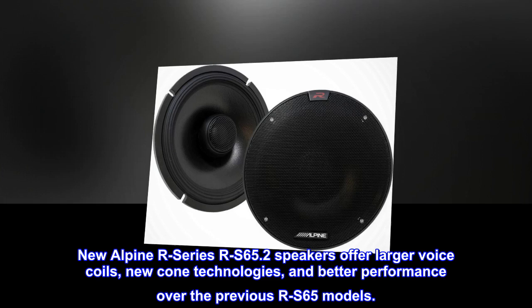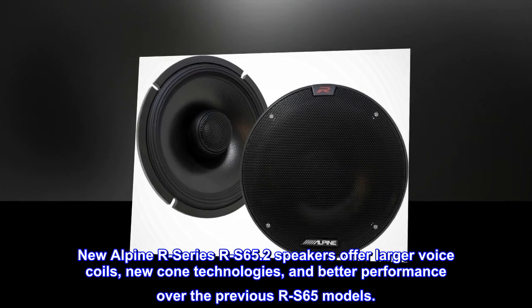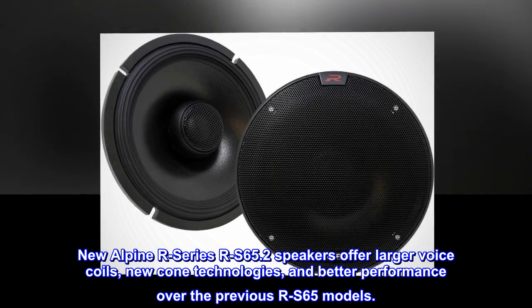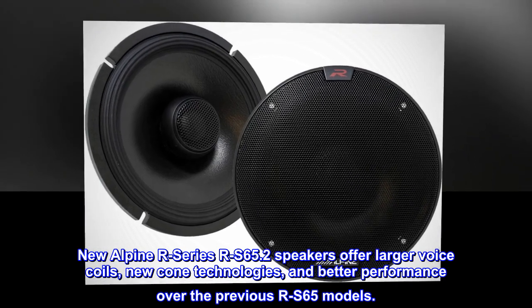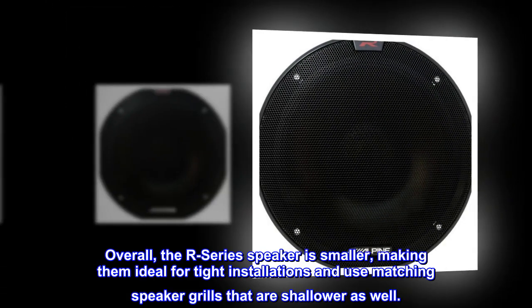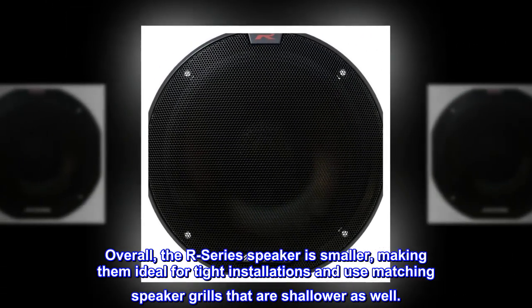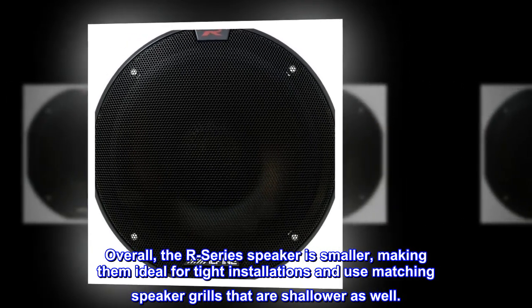New Alpine R-Series R-S65.2 speakers offer larger voice coils, new cone technologies, and better performance over the previous RS65 models. Overall, the R-Series speaker is smaller, making them ideal for tight installations, and use matching speaker grills that are shallower as well.